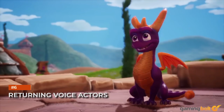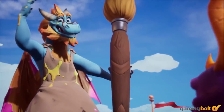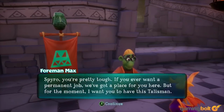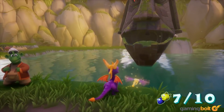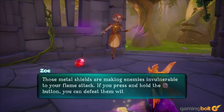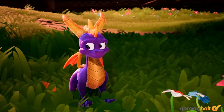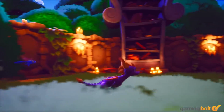Returning voice actors. The voice actors for some of the most major characters from the original trilogy will also be reprising their roles, and will be coming back to re-record their lines for the Reignited Trilogy. The voice of Spyro from Ripto's Rage and Year of the Dragon, Tom Kenny, is back as the titular dragon, and will also be re-recording the character's lines from the first game, for which Carlos Alazraqui was the original voice actor. Additionally, Greg Berger will also be returning to reprise his roles as Ripto and Hunter the Cheetah.